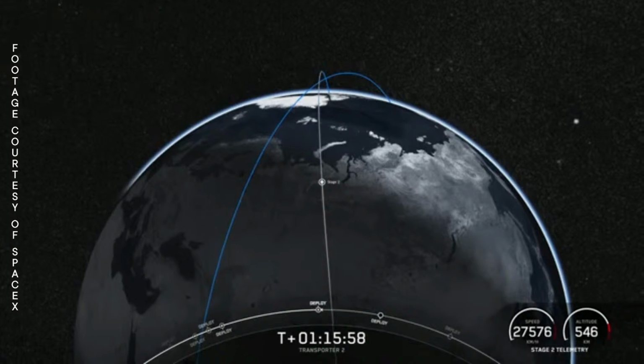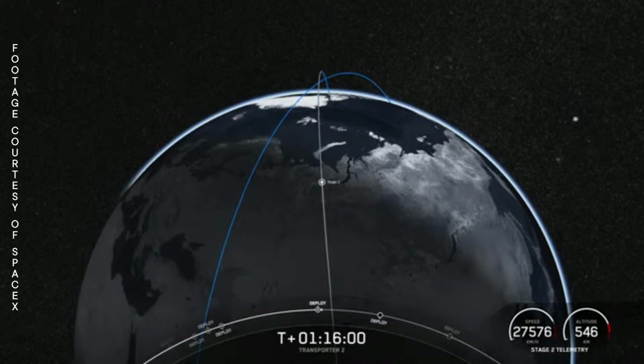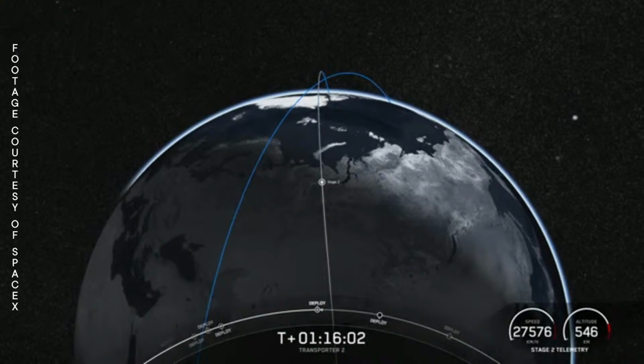Lemur number 2 and Mandrake 2 Baker, separations confirmed. Acquisition of signals, forward.